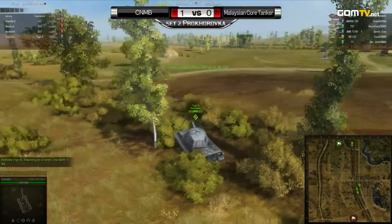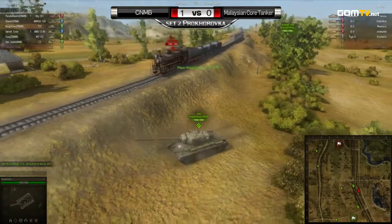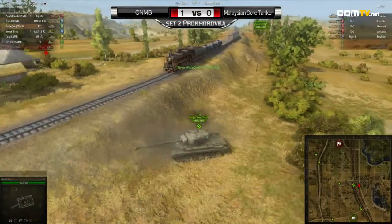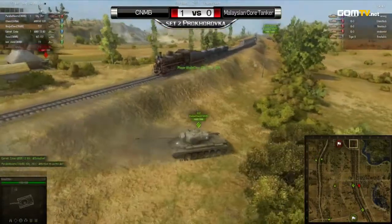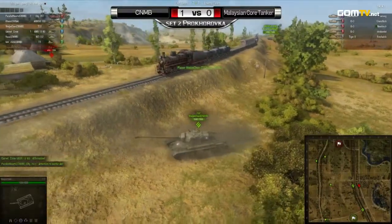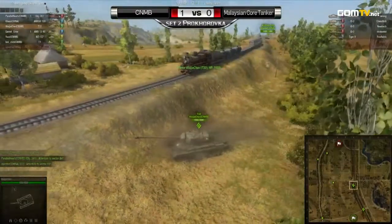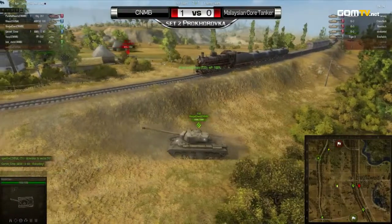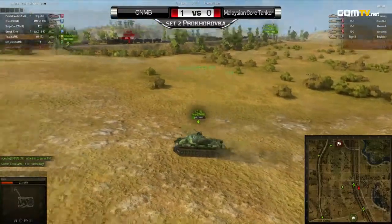And another scout that was taken out, as a matter of fact. Now the Malaysian core tankers are out of T1s. The artillery drew a first blood on that one. Yeah, and a couple more spots happening around here. I think they're trying to go for this IS-3, but they know that if they pop their hat out too much, then that tank will have backup. Yes, indeed, and the Malaysians sort of blind now, and they're just wondering what to do at this point.